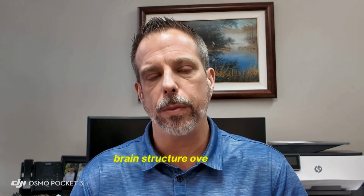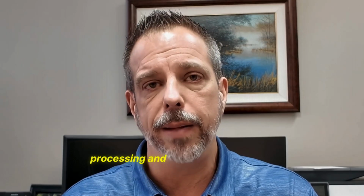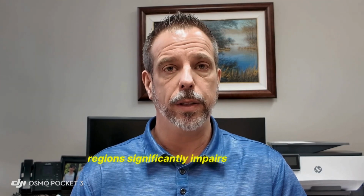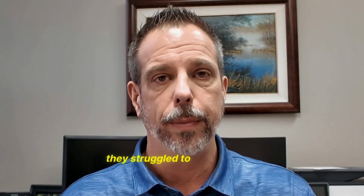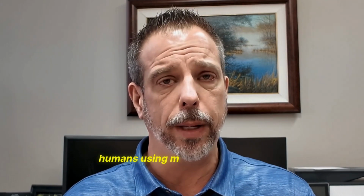Using memory palaces actually changes your brain structure over time. Regular practitioners develop increased gray matter density in regions associated with spatial processing and memory formation. It's like building mental muscle through consistent exercise. Research has shown that damage to these brain regions significantly impairs spatial learning abilities. Studies with rats having retrosplenial cortex lesions demonstrated they struggled to remember which areas of a maze they had previously visited, mirroring the importance of this brain region in humans using memory palaces.